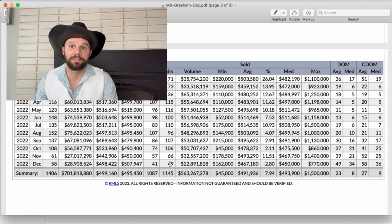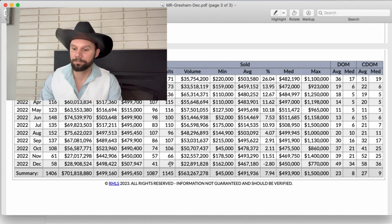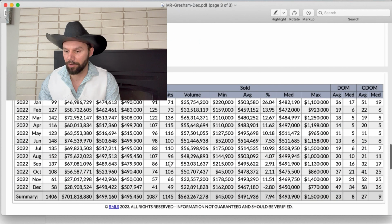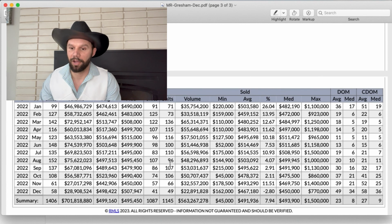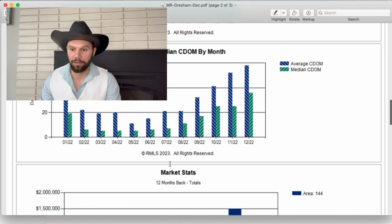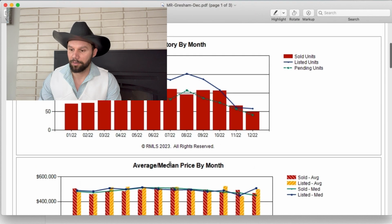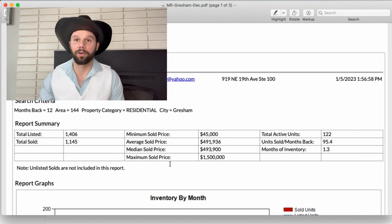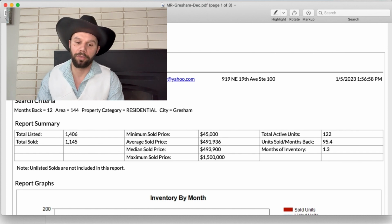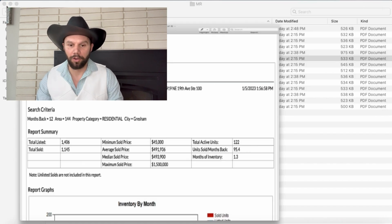We're going to see here next month when I do this again if that stays true and maybe we get a little bit of rise in the inventory. So 6% off list price, average is 58 days of the houses being on the market before they are selling, and 122 active units with super low inventory of 1.3 months.